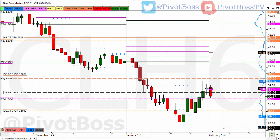So right now, this could be an area where failing to hold above 33.03 could be the death knell again for this commodity, as prices above this zone are being offered and breaking back below 33.03. If there's a close below there, or if it's defended here during RTH, that could lead to a quick retest of 30.14 with a shot at seeing new lows ahead. So right now, this is the key level. It remains the key level.